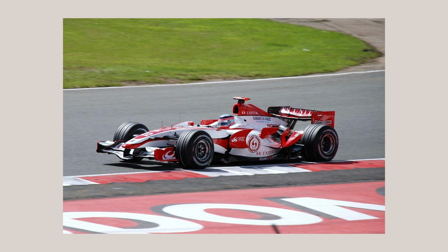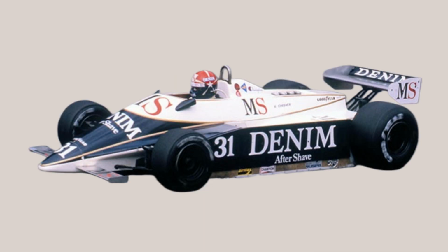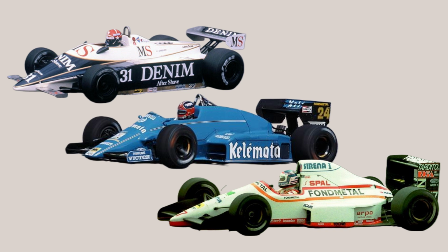The most absurd example goes back to the 1980s, where a car was not only used in 6 seasons despite never being good in any season, but also featured another Italian team with an insane chassis number system, the Osella FA1. The FA1 is actually 3 separate cars used by 3 teams between 1980 and 1991.